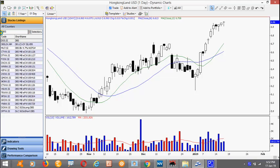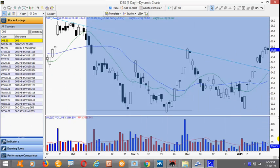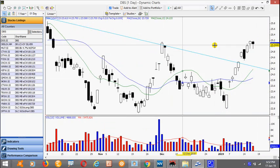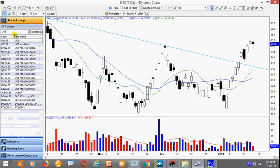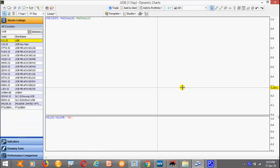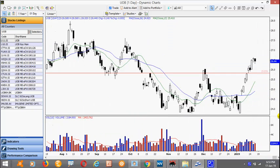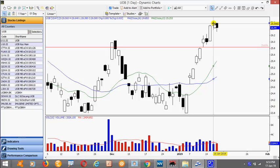We see a strong move in banks as well. DBS, very strong move, and today it traded a sideways bar, somewhere near the resistance. Look for a break above this high here of 25.20. So the three banks are generally strong. This is UOB, again a gap up, strong uptrend. Very nice pullback over here. Look for a break above this high here of 26.64.